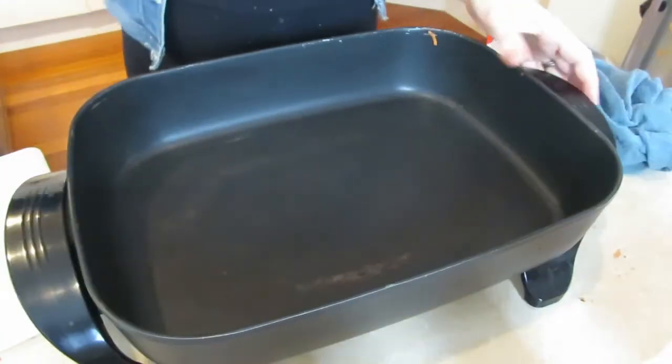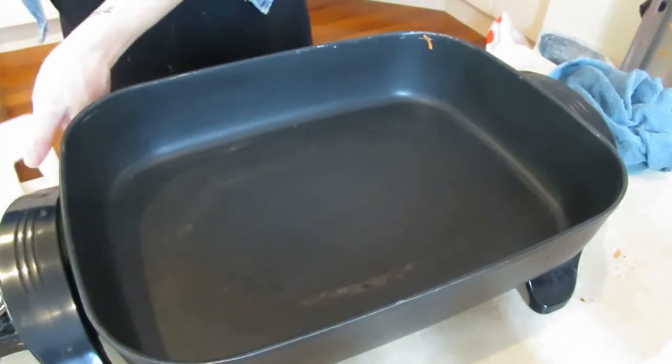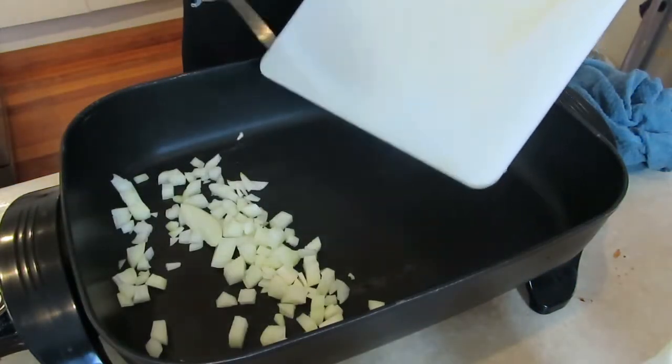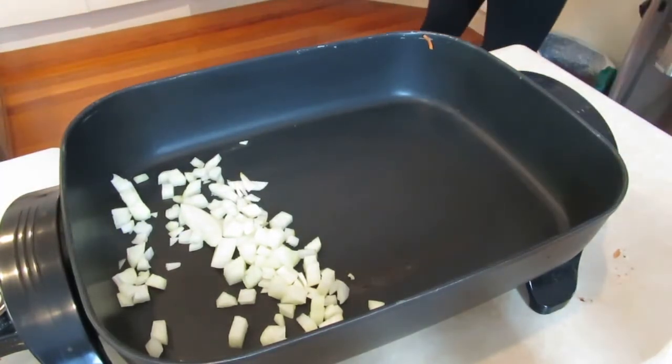Okay, so we're gonna make the tomato sauce for our spinach and ricotta lasagna. So I chopped up another onion. Chuck in some garlic and get that going.